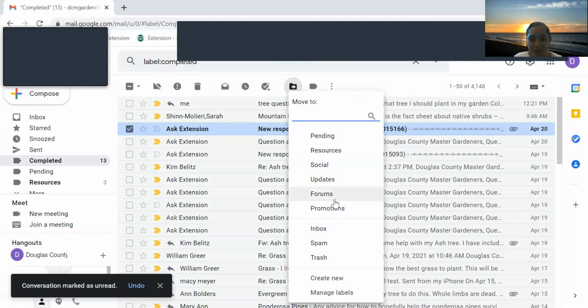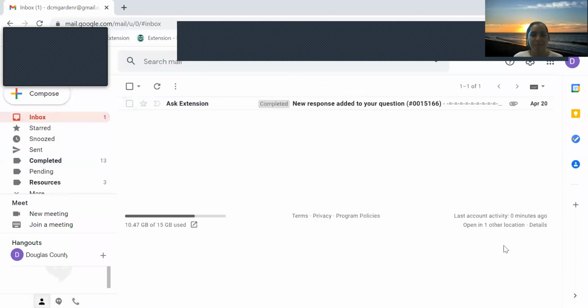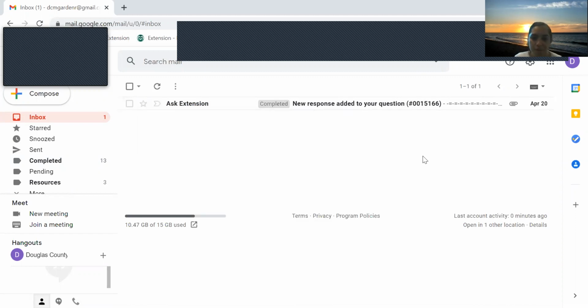So I'm gonna move to the inbox. Okay, so let's say you have an "as an expert" question, it's over here. Don't mind that it's already complete. This is to show you how to do it. So you have an "as an expert", now changed to "as extension". It's the same thing, it's just changed names.